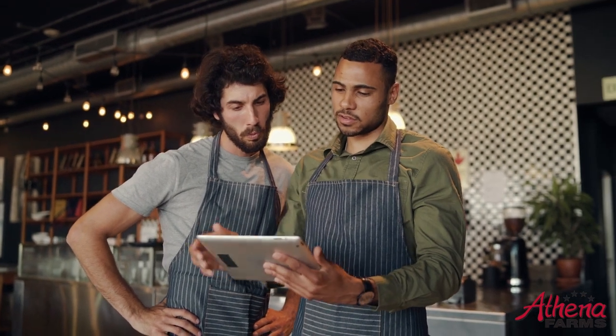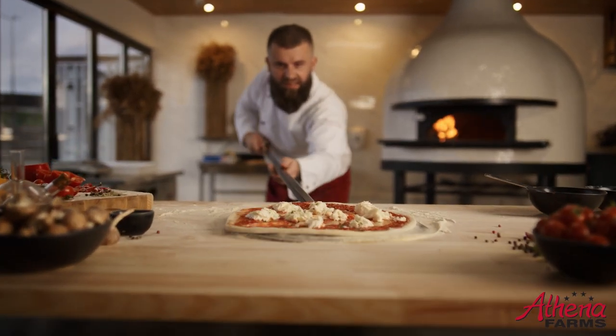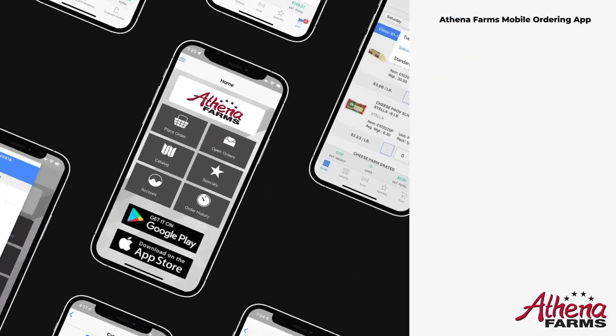Our app is here to fully support your inventory needs. We have your back so you can get back to what's important. Contact Athena Farms today to learn more.